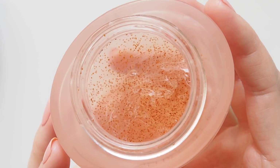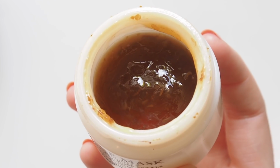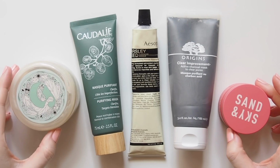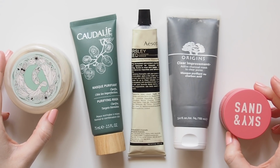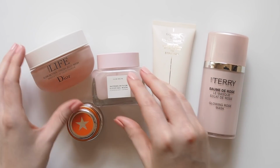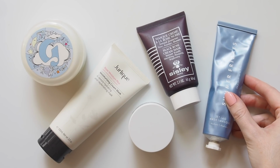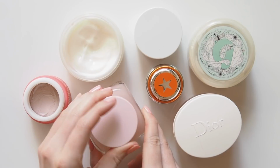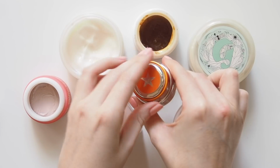Face masks come in different textures and serve a different purpose, but there are three main categories I use and we'll run through in this video. Cleansing or detoxifying formulas for a really good clean, exfoliating or brightening masks for baby soft, glowing skin, and hydrating formulas for a big boost of moisture. Masks can be relaxing, soothing, sometimes a bit intense, or fun to use, but it's important not to overdo it.